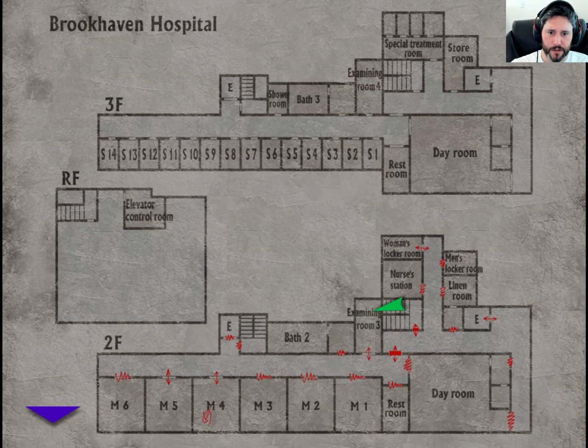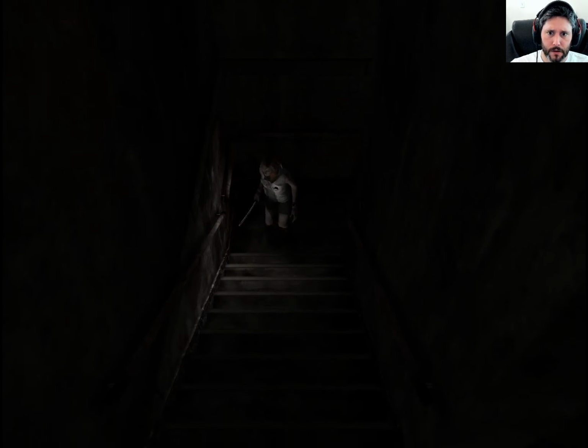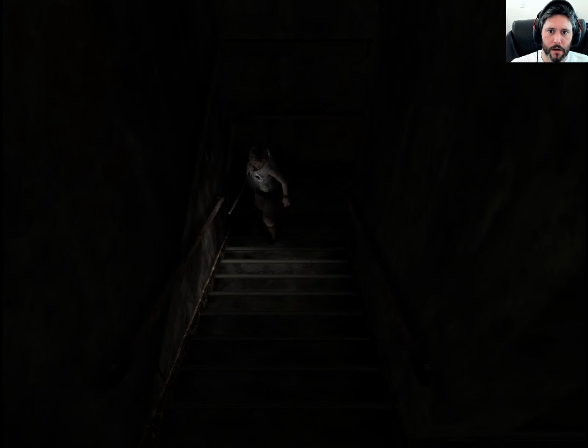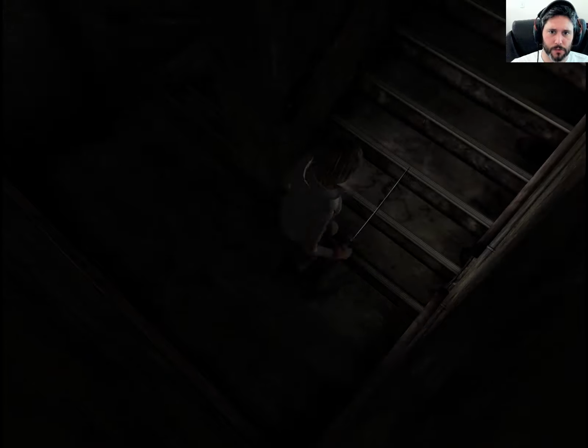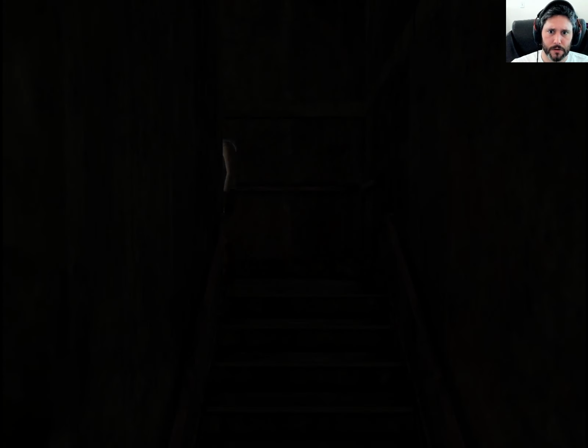Are we on the second floor still? Good. The locker rooms, yep. That's where we got the acetone or the nail polish remover, whatever it was called. I don't remember. Let's go up to the roof first. I get the feeling it's going to be closed.